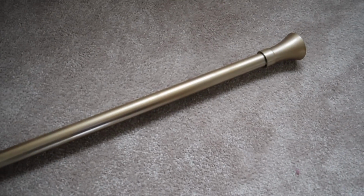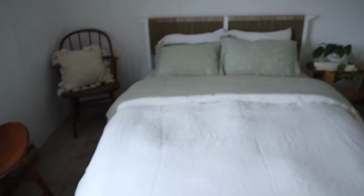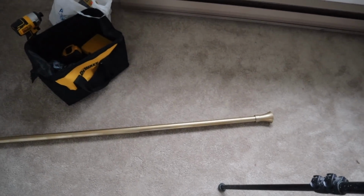Here is how the curtain rod turned out. Really nice. Such a cloudy day, it's hard to show you, but I'm gonna hang that up now.